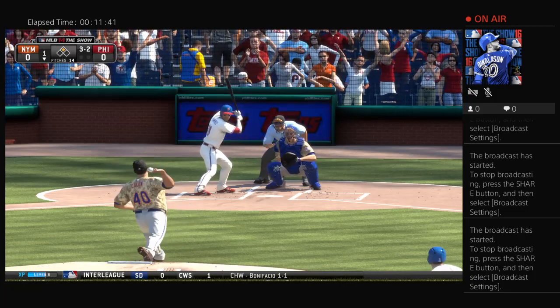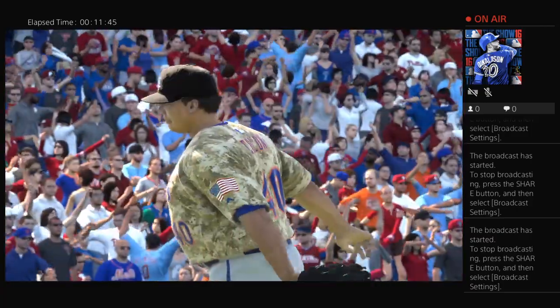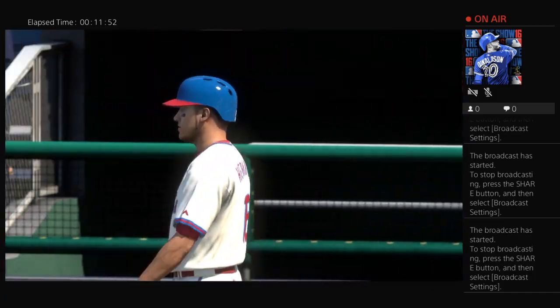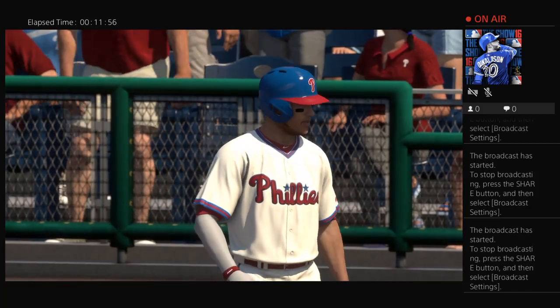Another payoff pitch. And he looks at one that misses, and that's an excellent job of making his man throw a lot of pitches as he toughs out a walk. Wow, just a great at-bat right there. Simple as that. Patient, laid off some tough pitches. He was rewarded.